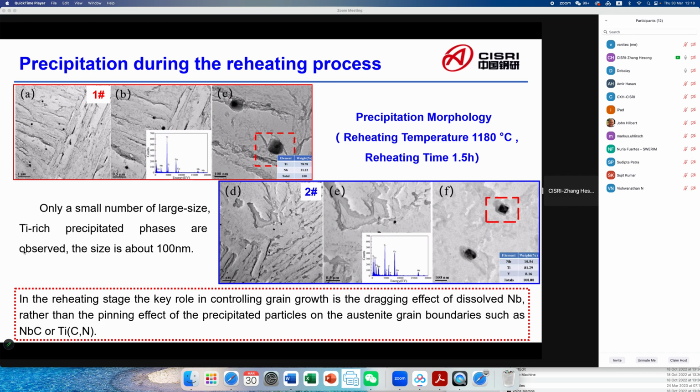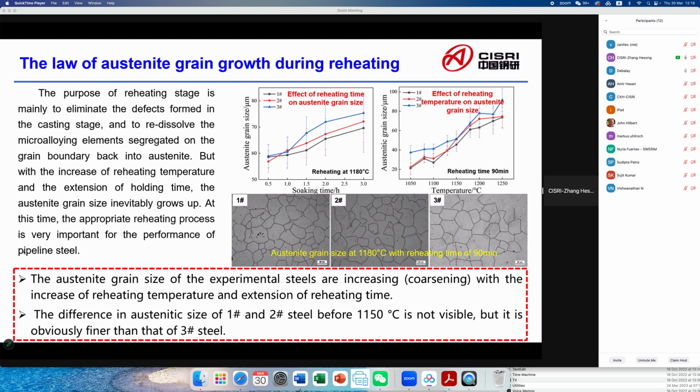The purpose of the reheating stage is mainly to eliminate the effects found in the casting stage and to redissolve the microalloying elements segregated on the grain boundary back into austenite. But with the increase of reheating temperature and the extension of holding time, the austenite grain size inevitably grows. At this time, the reheating process is very important for the performance of pipeline steel. The figures on this page show changes of austenite size along with the change of reheating temperature and time.